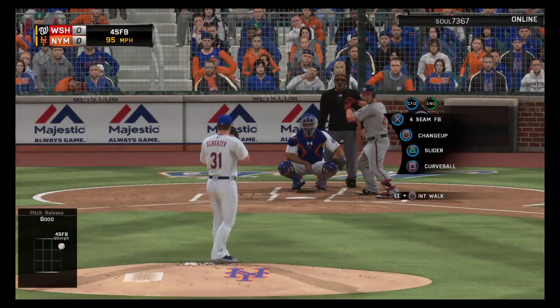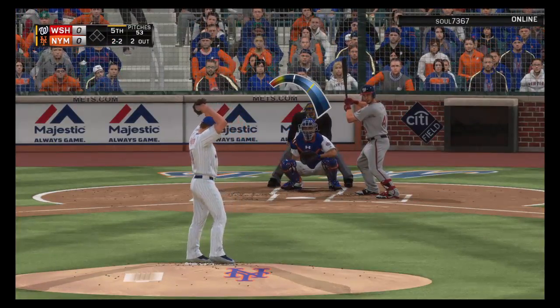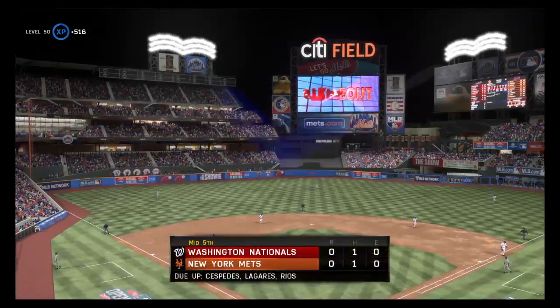Two and two now with 2 away and the bases empty. Even at 2 balls and 2 strikes. Here's the pitch. Swung on and missed, and that's the final out of the inning.